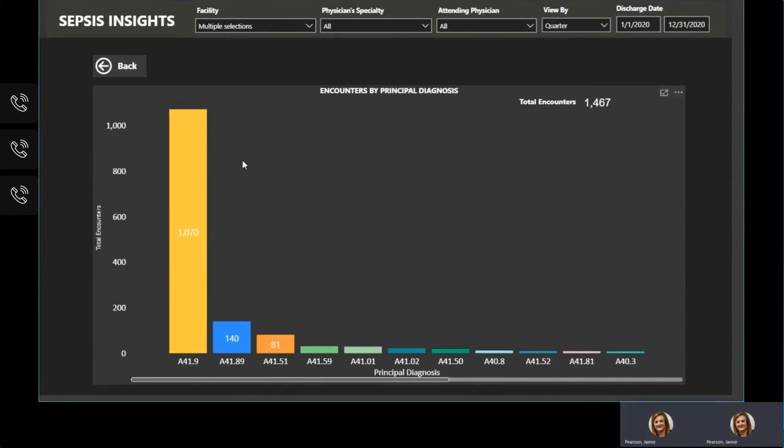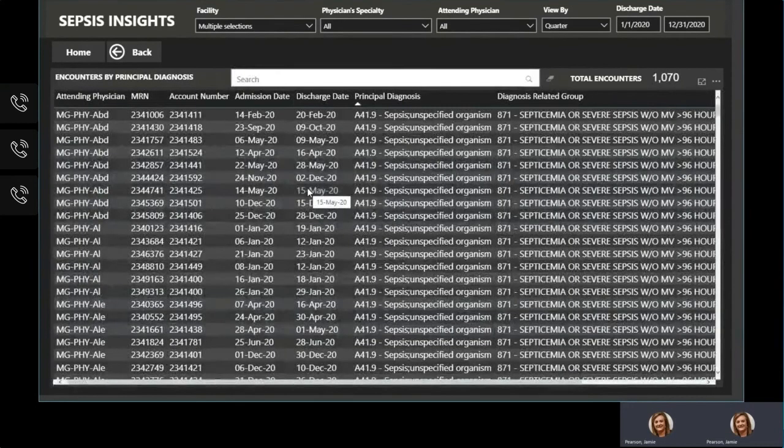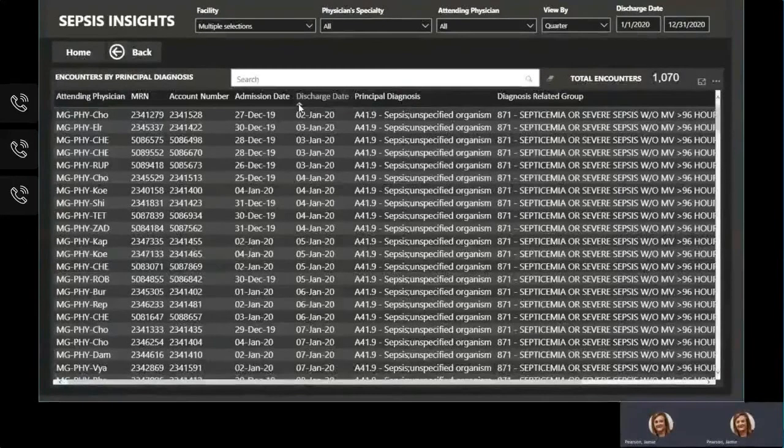In each of the data points, I have the ability to drill through to additional details for the encounter details. I'll give this example here, and we'll show that encounter detail table. The encounter details table populates those encounter details, such as your account number or your attending physician, that admission date or discharge date. Within the encounter details table, the columns, you have the ability to sort. So you may want to sort by that discharge date. You may want to sort by physician.